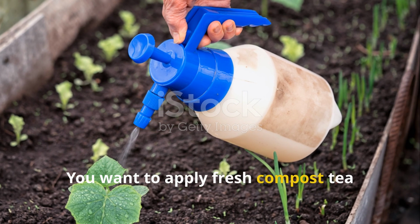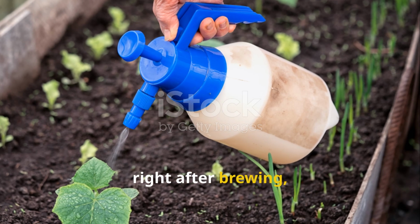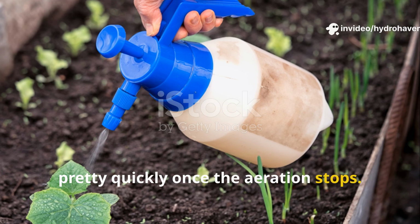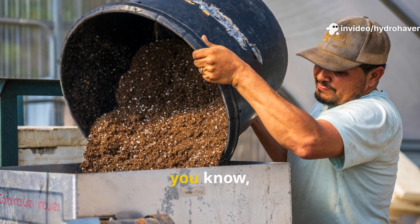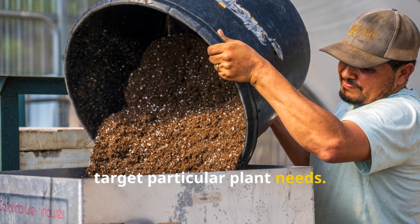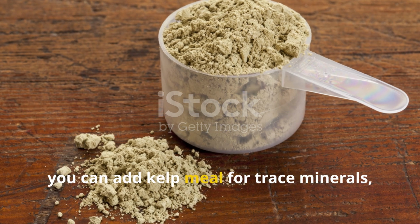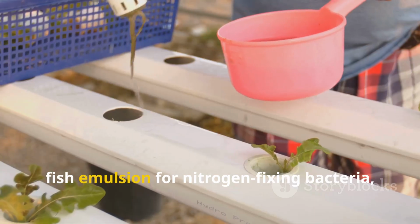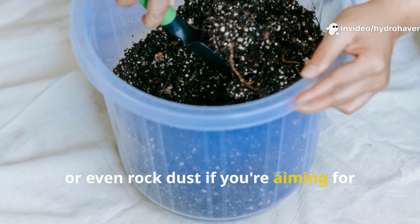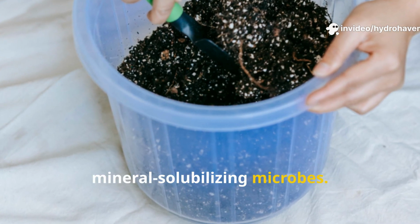You want to apply fresh compost tea right after brewing, since microbial populations tend to crash pretty quickly once the aeration stops. Some advanced brewers will add specific ingredients to target particular plant needs. For example, you can add kelp meal for trace minerals, fish emulsion for nitrogen-fixing bacteria, or even rock dust if you're aiming for mineral-solubilizing microbes.